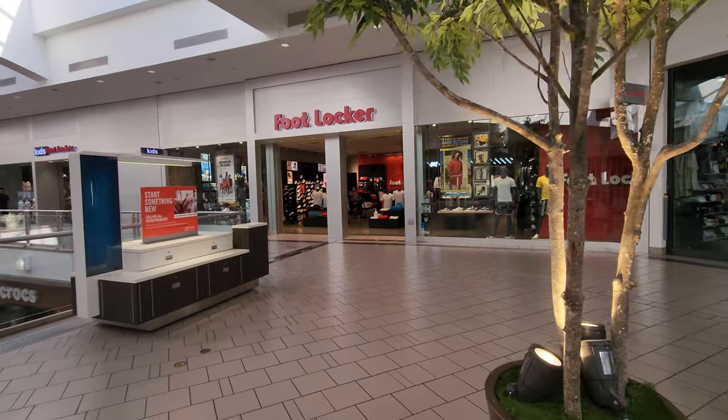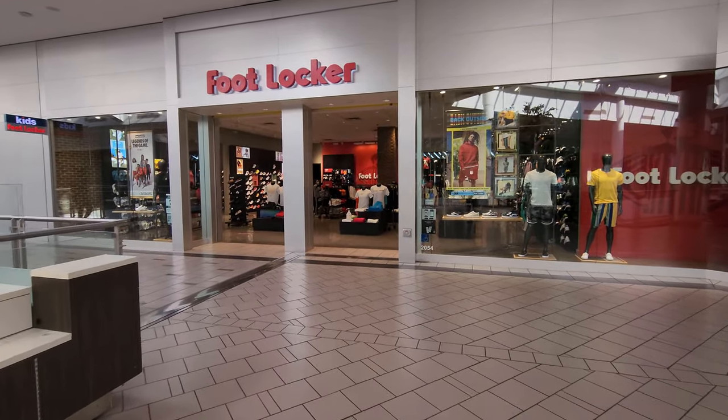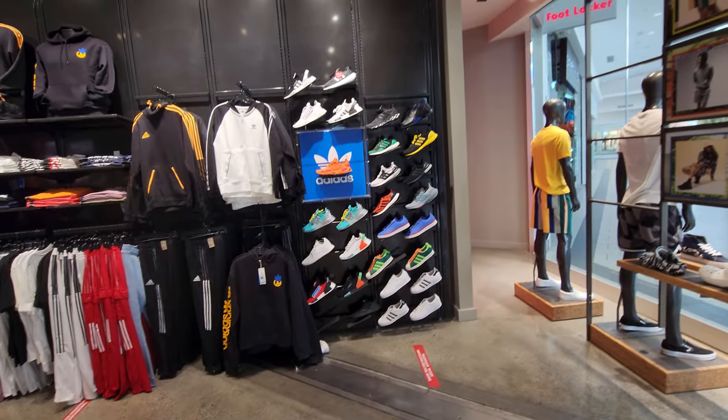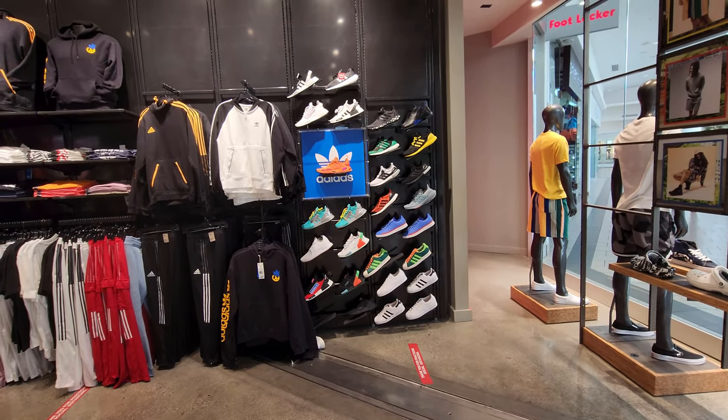I do got a Foot Locker. This is the one where I thought it was all huge. And then I walked in another way. This is small. Never mind. Man, let's see what they got. Their poultry Adidas section right there, man. No love, dude. Dang, dude.